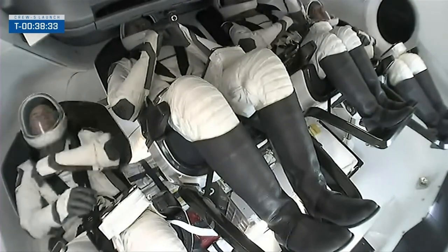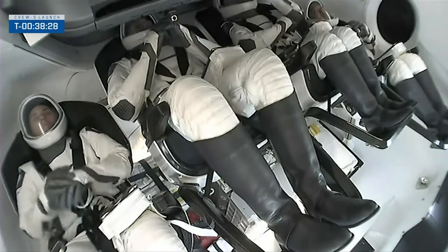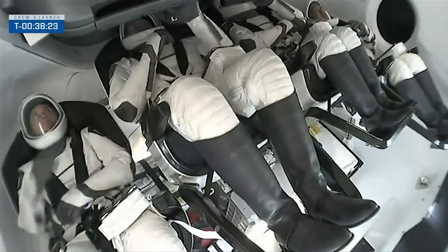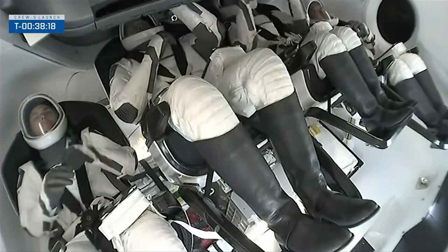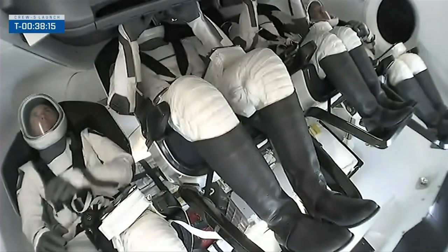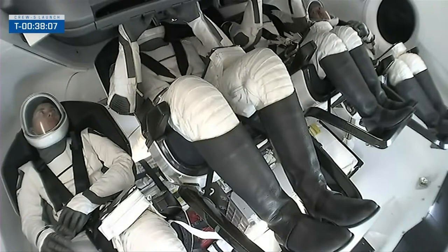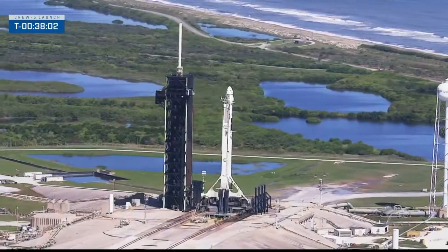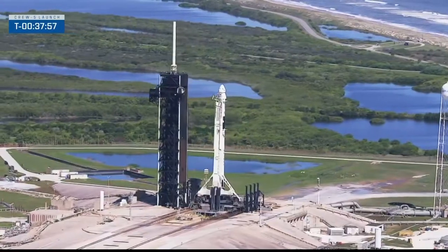SpaceX copies all. That's Commander Nicole Mann reporting back and confirming their visors are closed and they are ready to arm the launch escape system. And you can see the crew members pulling their straps and ensuring that they are buckled in, because from a crew perspective, that relaxation period that I talked about earlier is now over. Yeah, it's all business now. Want to make sure that you're in your seat firm and tight for the operation of fueling.